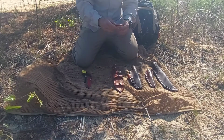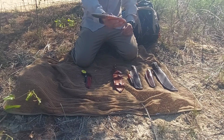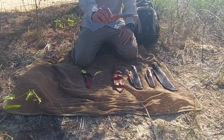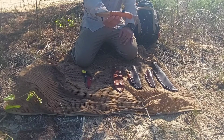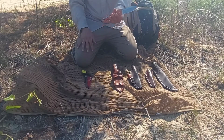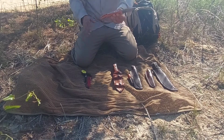Next one is the Cold Steel Ultimate Hunter. This thing has been beat up. I use it every single day. It goes with me at work and around town. It's American S35VN steel. Now the knife is actually made in Taiwan, but I really like it. It's relatively lightweight for being such a beefy, heavy-duty folding knife.